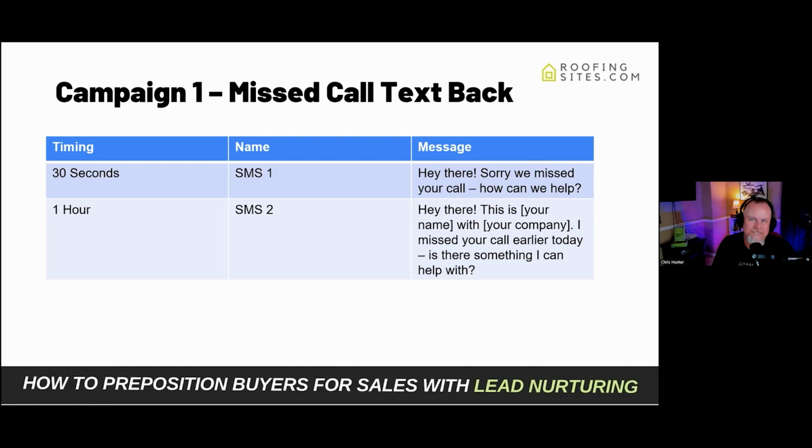This is what we call a missed call text back campaign. Okay. And it is made up of 2 simple messages that go out via text message, right? So when someone calls, you're on a roof and you don't take that phone call, this message campaign goes out to those people that called. Okay. Most people are calling from mobile phones. Okay. So we can assume for the most part that they have text message capabilities.